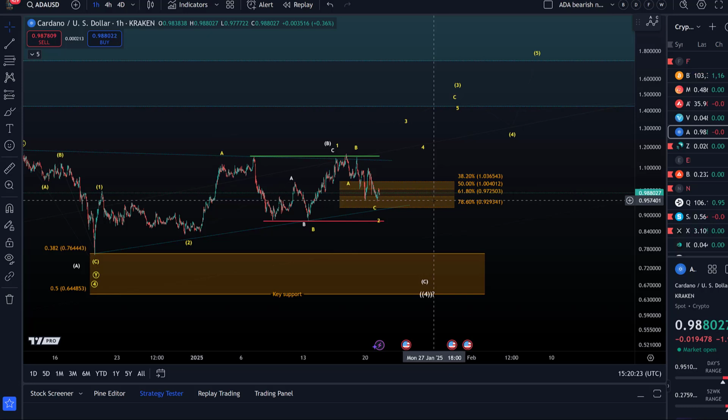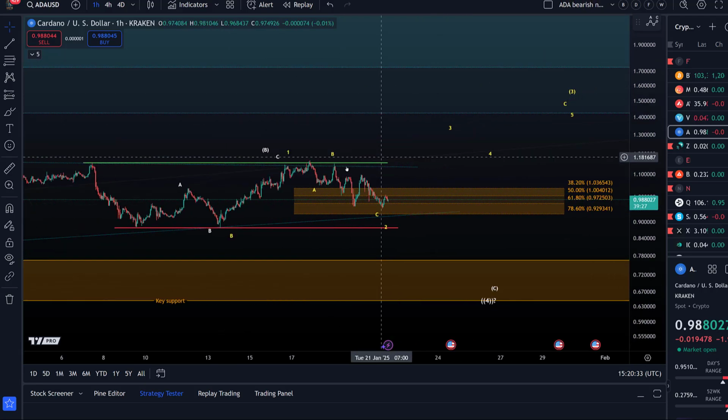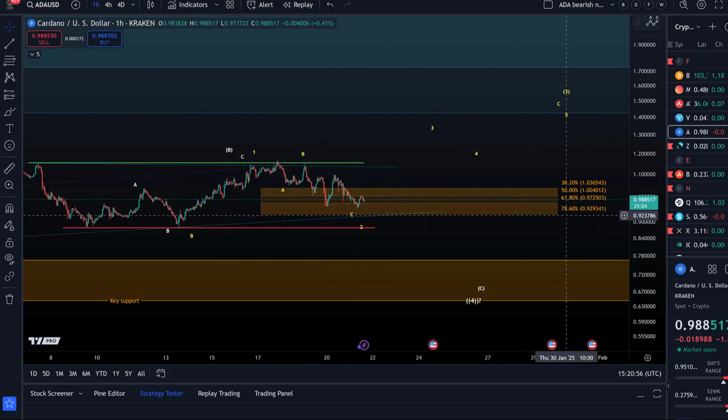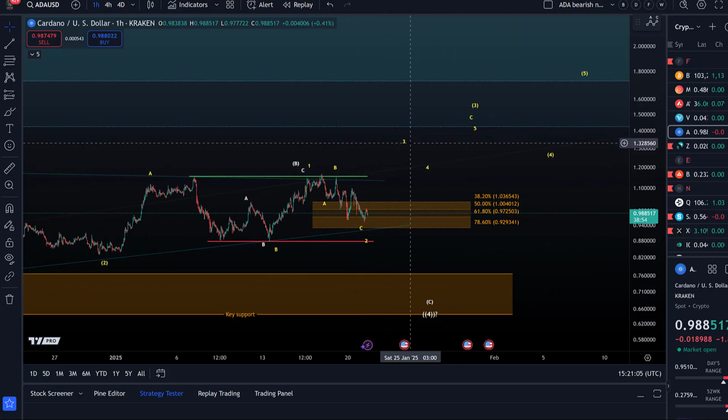Both of these rallies look like three-wave movements that we had. We had a reaction to the 50% fib level, that was at $1. We had a reaction to the 61.8 retracement on the 19th of January, that was at 97 cents. But both rallies remained three-wave movements without any upside breakout. Yesterday's rally was a little stronger than the one from Sunday. So maybe there's going to be one more reaction to the 78.6 retracement at 92 cents or 92.9. And if that's the strongest one, maybe it will take us out of the range to start a third wave in the yellow scenario on the micro pattern here, on the 1 hour chart.